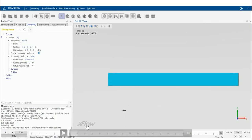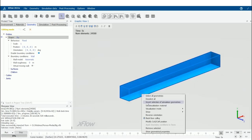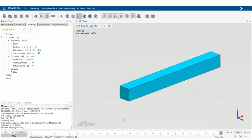Generally in XFlow, a geometry or a surface is defined by its normal direction. In XFlow, the normal direction should be toward the fluid. Here, by right-clicking on the geometry, I can change the normal direction of my imported geometry. The name of this geometry is shape. The boundary condition here is wall, but we can define other boundary conditions as well.